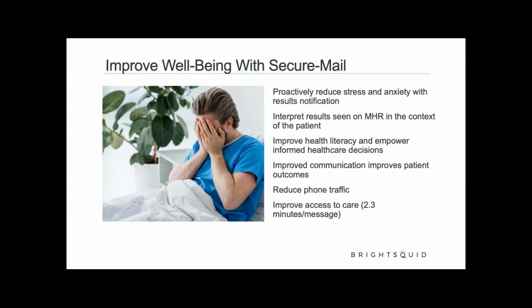It helps improve health literacy, right? We're giving patients information to be more engaged and make informed healthcare decisions. Improved communication does improve patient outcomes, and it'll reduce phone traffic, right? I've certainly been the patient who calls the clinic saying, hey, what's up with that test? When are we going to hear back about that? Or, if I have a question, I have lots of cases where I just need a simple answer from my clinic, and it took 8 phone calls back and forth.